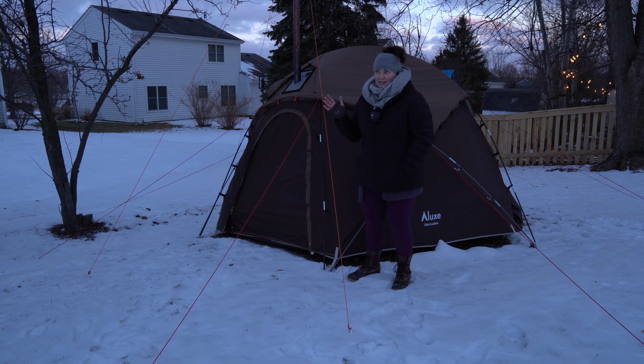So that is the shtick. I am going to get back to setting up my hot tent. I just thought you would like to know what the heck these two items are.